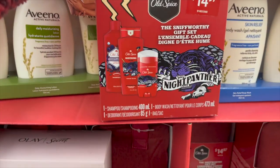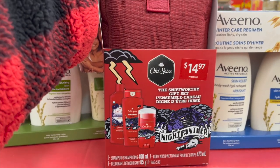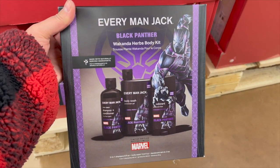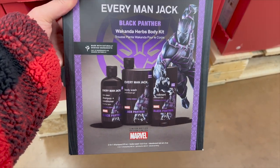So Old Spice, the Sniff Worthy gift set. That's awesome. A shampoo, a body wash, and a deodorant. Everyman Jack Black Panther Wakanda Herbs body kit from Marvel. A 2-in-1 shampoo, body wash, and deodorant.